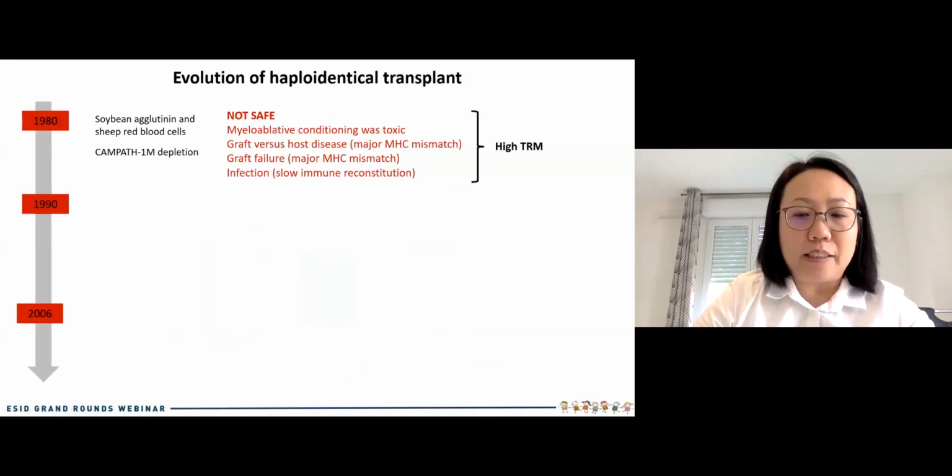Historically, haploidentical donor transplant using old methods such as CAMPATH was deemed unsafe because of high transplant-related mortality due to toxic myeloablative preconditioning, GVHD, graft failure, and infection secondary to slow immune reconstitution.